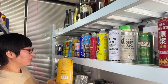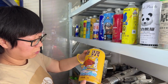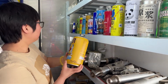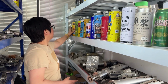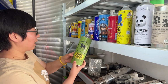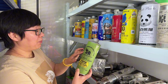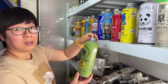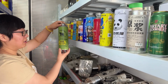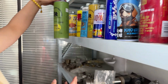Mainly for the original craft beer, like this is for 2 liters beer. This is Shandong. Here also is mainly for in China. Now in China market it is very popular. This for the 1 liter fresh beer. Like you can see, there is different brand in the market.